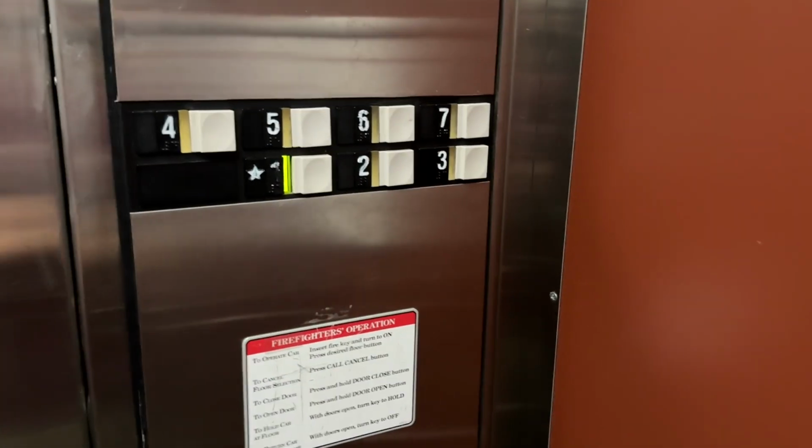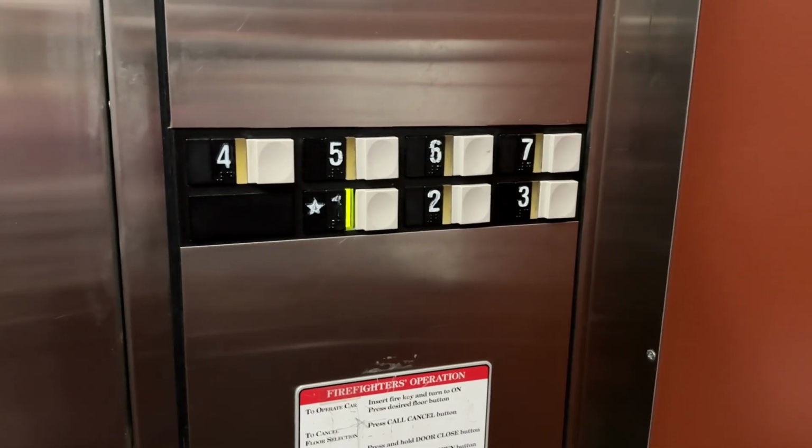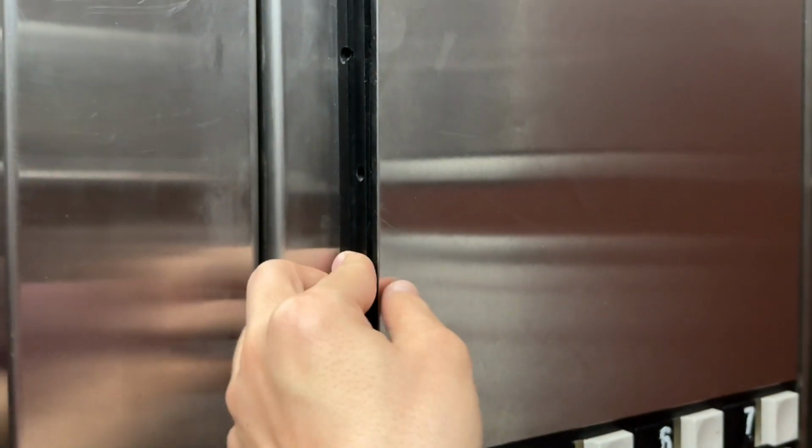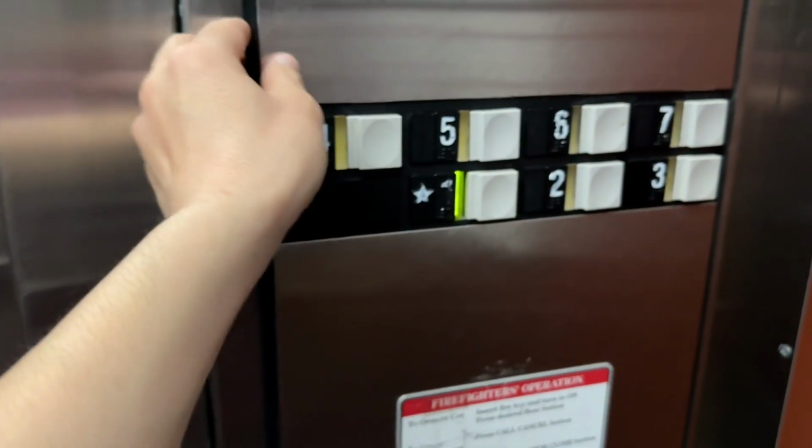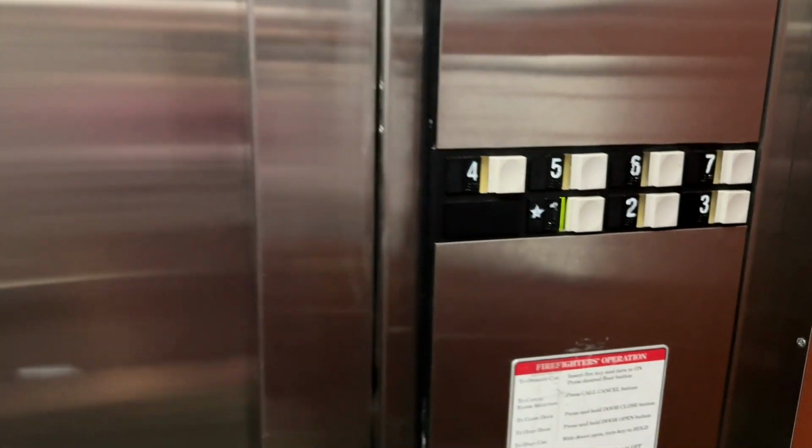I thought I'd do another updated take on this because I was in a rush the last time when I recorded this. The button doesn't go off till the elevator completely stops. Oh, is this open? Oh, no, it's not. Sorry, I thought it was, but it's not open.